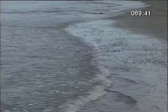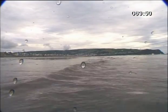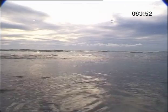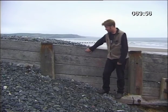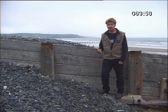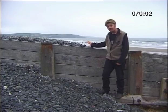Even in small waves, you can actually see sand particles in the water. This movement of material means that over time, beaches can change their shape and sometimes disappear completely. That's why people build these groins. These wooden partitions trap material on the beach and prevent it from being carried away.